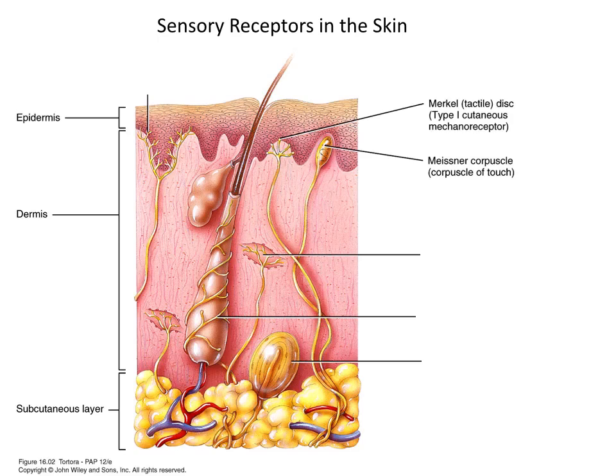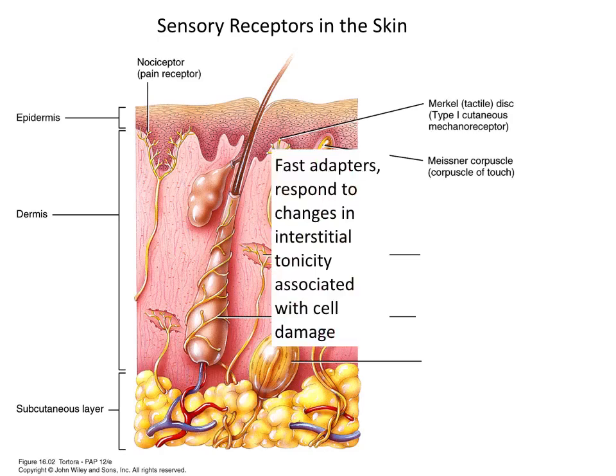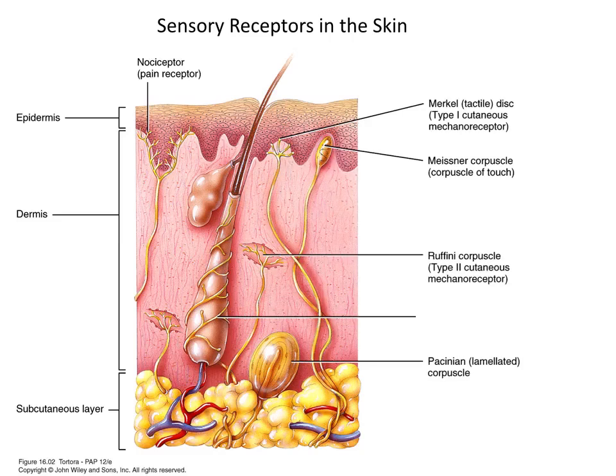The nociceptors are fast responders. They're fast responders and fast adapters because they are principally free nerve endings, which means that they're responding to types of changes of ion balance within the region that they're found. These are typically found throughout the dermis and epidermis. They're going to respond to changes of the interstitial tonicity that is associated with cell damage.